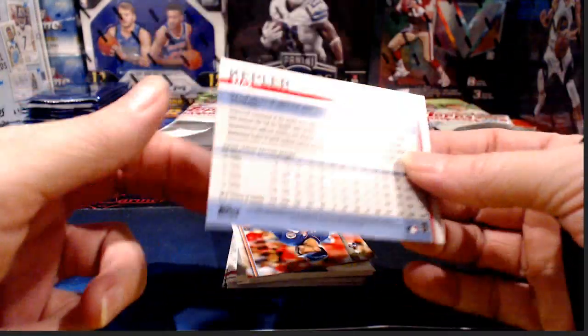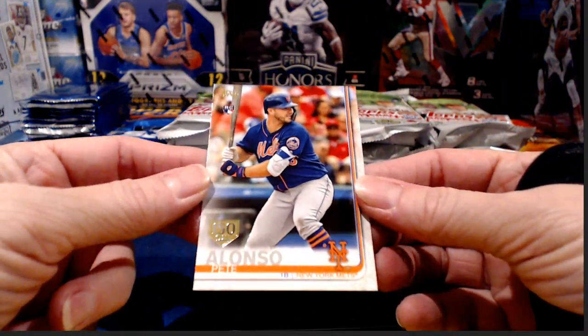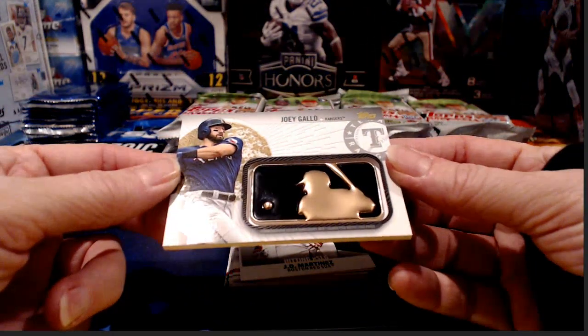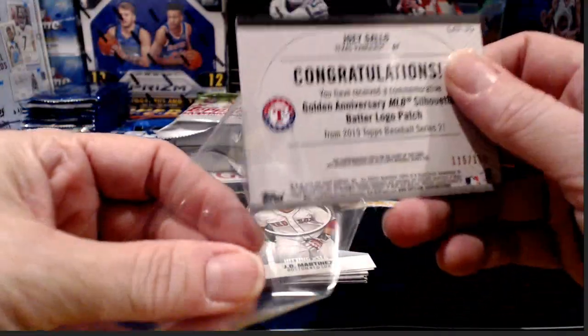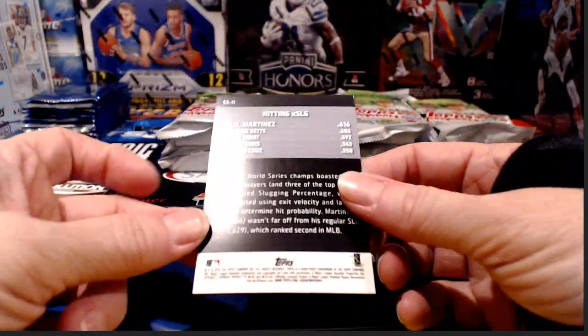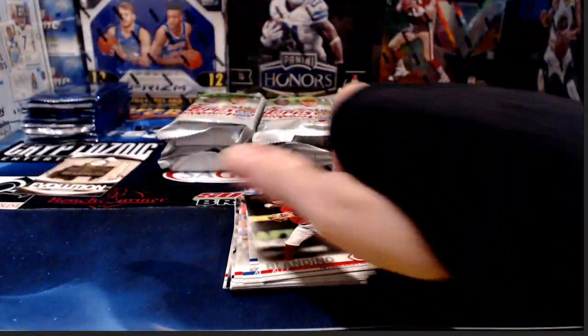Mel Ott and the Yankees. Kepler for the Twins to 2019. Pete Alonso, hey, for the Mets with the 150th anniversary logo on it. And our manufactured relic, which should be numbered to 150 on the back, it is Joey Gallo for the Rangers, and there's our numbering in the lower corner over there. JD Martinez, Red Sox, the Cubbies, and Javi Baez. And that's that.